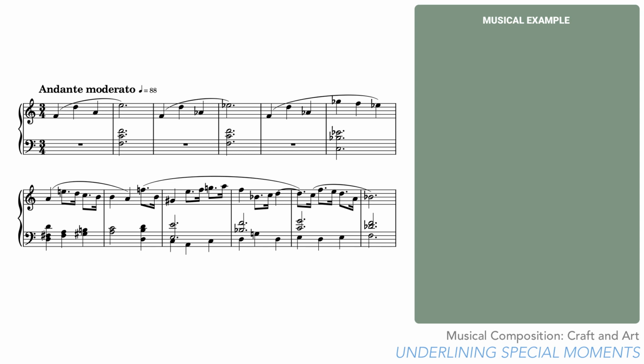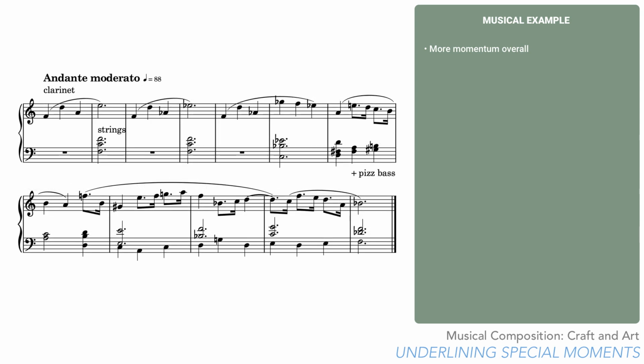Here I've changed some details in the bass line and the accompanying harmony. When the dotted note figure arrives, I now have the bass move in quarter notes, making it more active. This complements the new rhythmic motive, giving the phrase, overall, more momentum. Now here's an orchestral version.